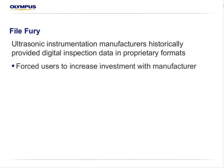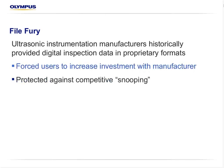There are several internal reasons to do this for a manufacturing company for UT instrumentation. One is that it forces the end user to increase the investment with that instrumentation company. Typically there's PC software sold along with the unit that allows you to decode this data. It also prevents a little bit of competitive snooping into the file structure of the different manufacturers. But of course, these two things don't necessarily provide value to the end user, the instrument purchaser. It's much more for the manufacturer.